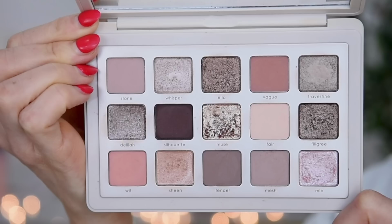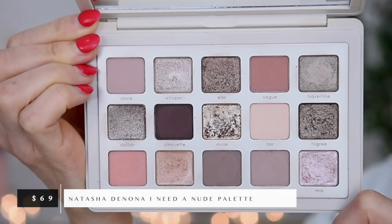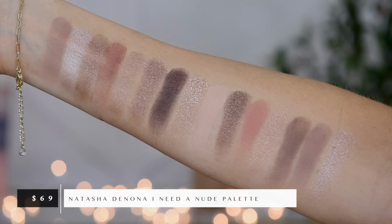By the way, these are $69. If that price tag is way too high for you, Alter Ego does make a really good dupe for this palette. It's called the Daylight palette, so I will link that one down below for you guys as well. I always want to mention it because I have tested them out side by side several times, and I think that one is almost as good as this one quality wise, and the color story is pretty much identical. But this palette is absolute perfection.